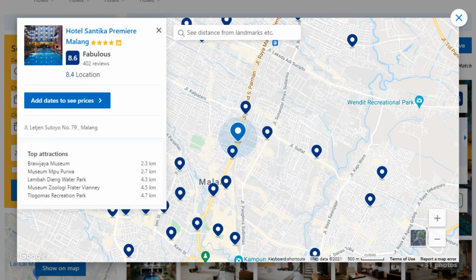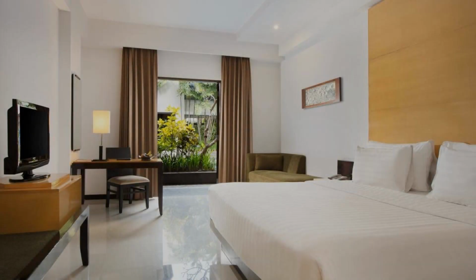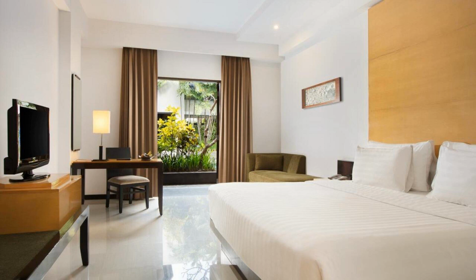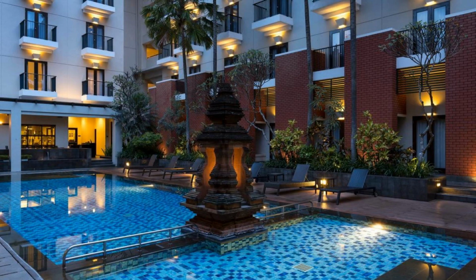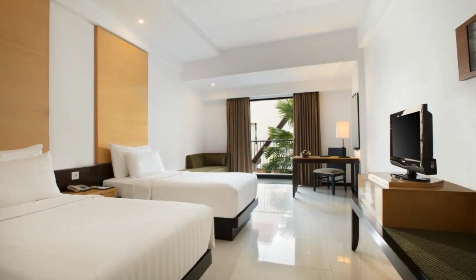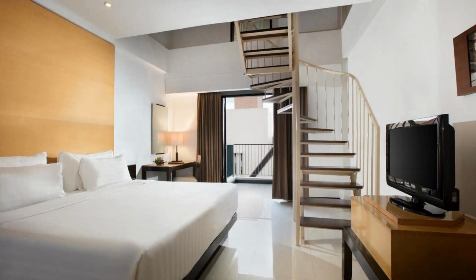Number 3. It's a 4-star hotel. The location of this hotel is fine and guests love walking around the neighborhood. Check-in time is 2 p.m. and check-out time is 2 p.m. Guests are required to show a photo ID and credit card at check-in. Pets are not allowed in this hotel.